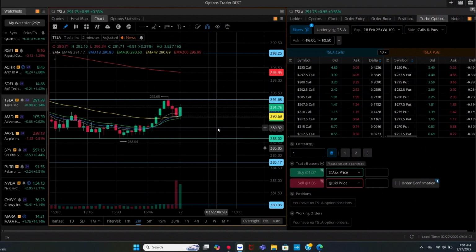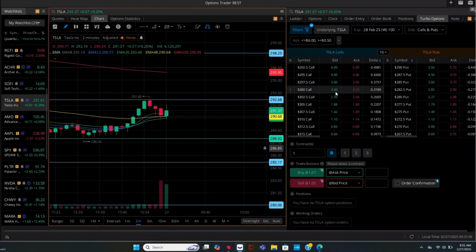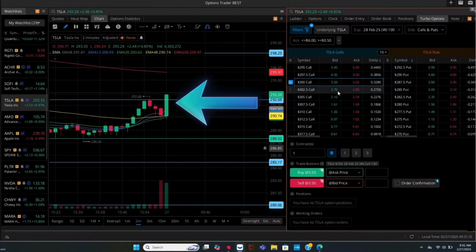Okay, so we've already broken through that 48 EMA at 290.68 at the end of the previous day. We retested the EMA, and now we are breaking through the ceiling. This would have been a great time to enter right at 292, but I started to second guess myself, like, wait a minute, is this going to be a reversal? Is this a false breakout?